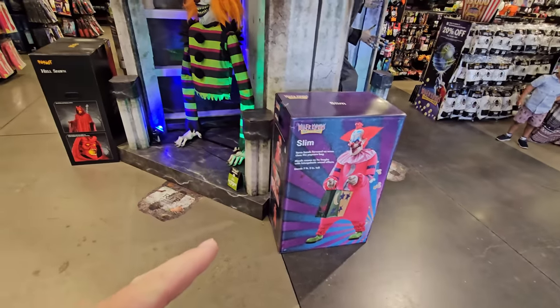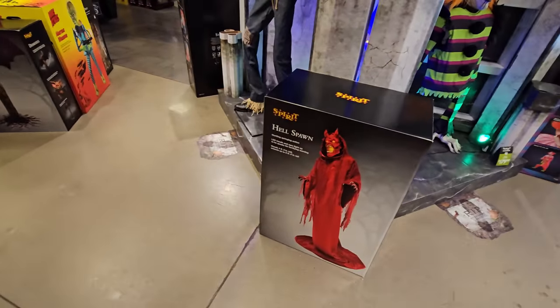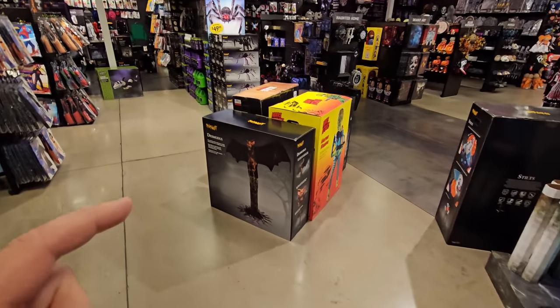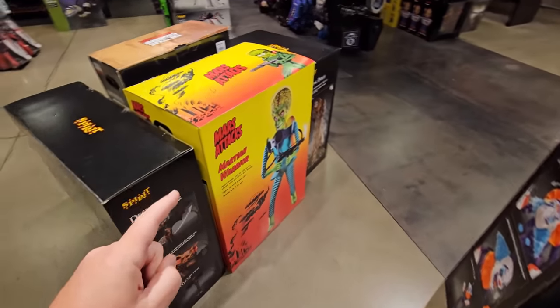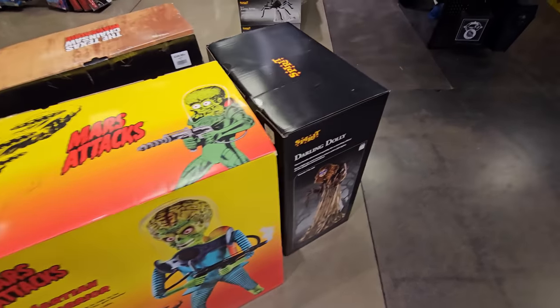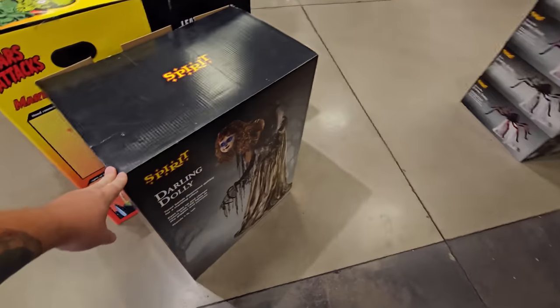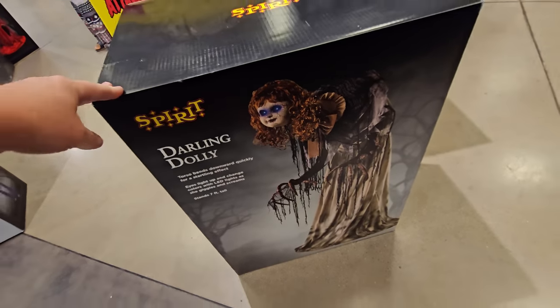We have a Slim right here. Over here, like I already pointed out, we have the Hexspawn. We got a whole bunch of things over here, guys. We have a Desmodus here. We have the Mars Attacks Martian Warrior, who I definitely want to pick up one day. We have a Darling Dolly over here, who has scared me more than anybody in here this season.